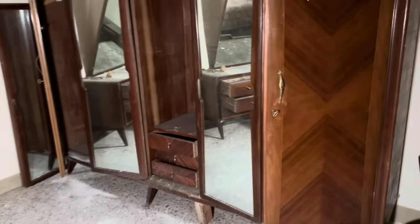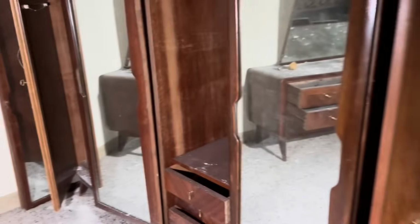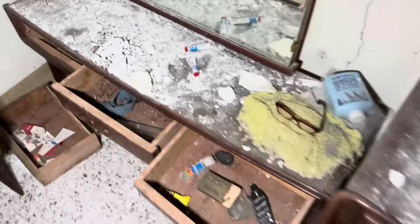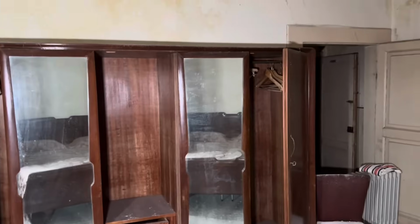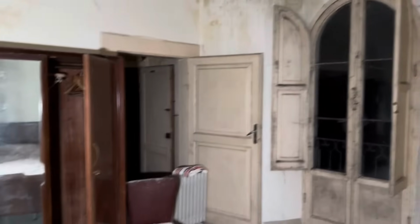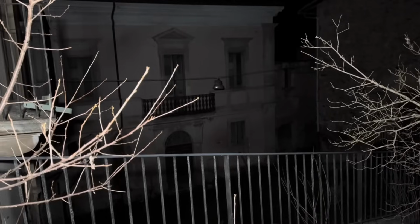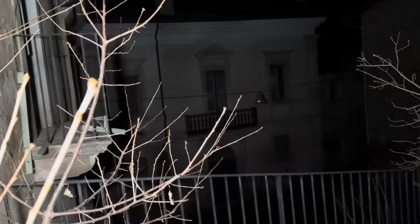Right, I don't like this. Listen. Oh, it's not doing it now. The floor's moving as I'm walking round. They're shaking because the floor's moving. Oh, a pair of glasses there. Right, I'm going to get out of this one because I don't actually like it in here. There's nothing in here anyway, but I just feel like it's a bit unsafe, this one.